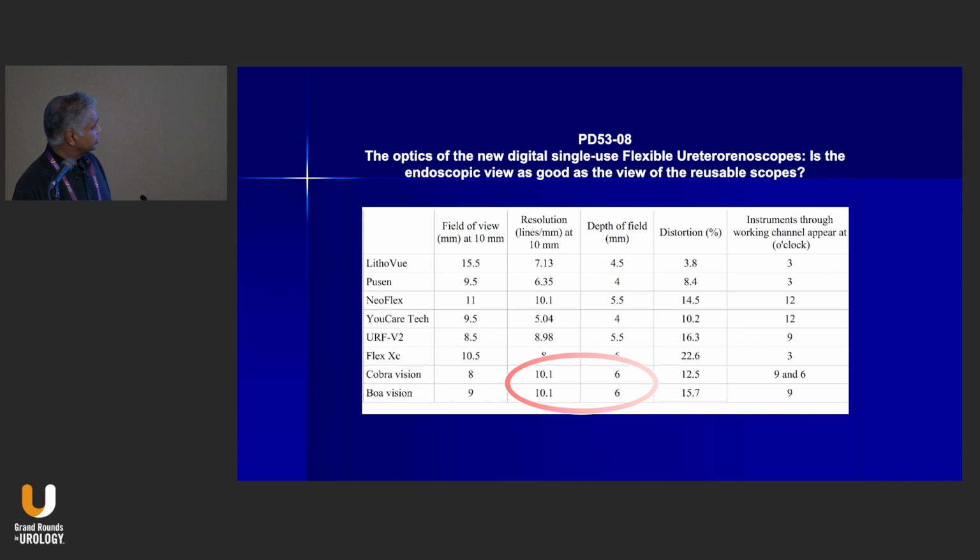So the next question is, should I switch to a disposable scope? And first I'll say, I'm a dinosaur. I still like fiber optics because I think fiber optic scopes give you better deflection, better maneuverability, better resolution. But if you are going to compare apples and oranges, you got to pick your orange. And I think the best orange are the Wolf scopes. The Wolf scopes have the best resolution.